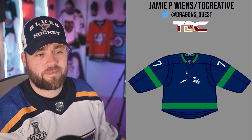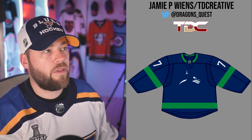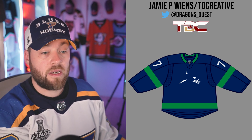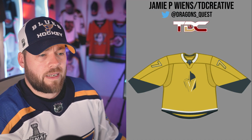Vancouver Canucks, it's okay, but to me this is, again, kind of in line with the Calgary one and some of the others. I feel like something's missing from this one, but I like the rest of the jersey colors, the striping with the big thick green stripe, that looks good. Okay, the Vegas Golden Knights.